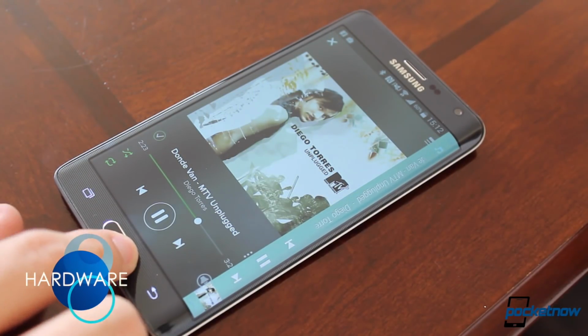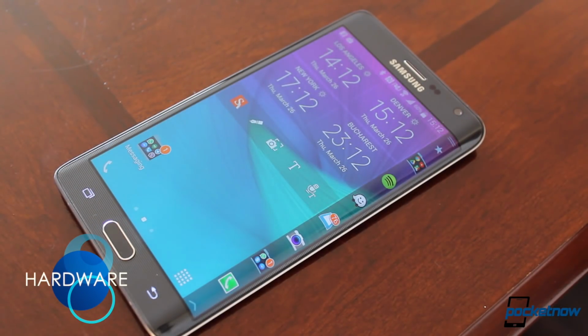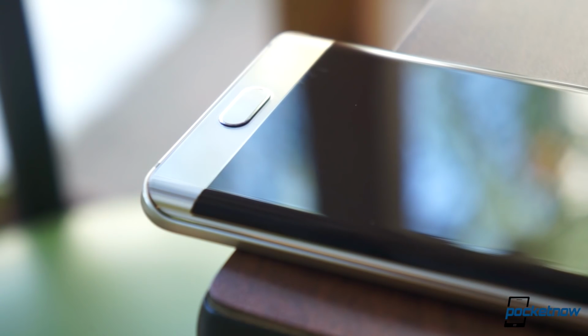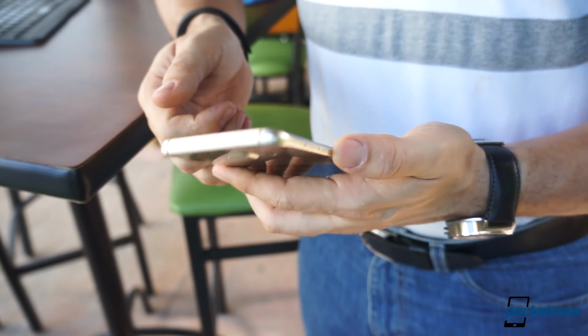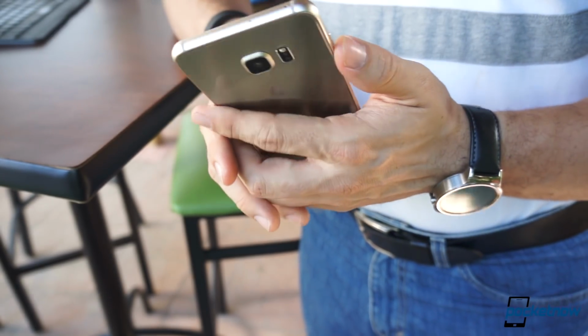But that was really until I used the larger Plus variant. See, instead of following the Note Edge mentality of giving you a secondary display, Samsung matured the idea dramatically this year, and this is something you really won't understand until you hold the larger S6 Edge Plus variant in your hand.